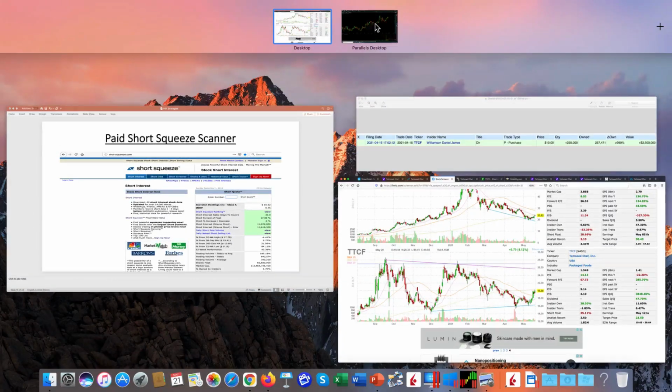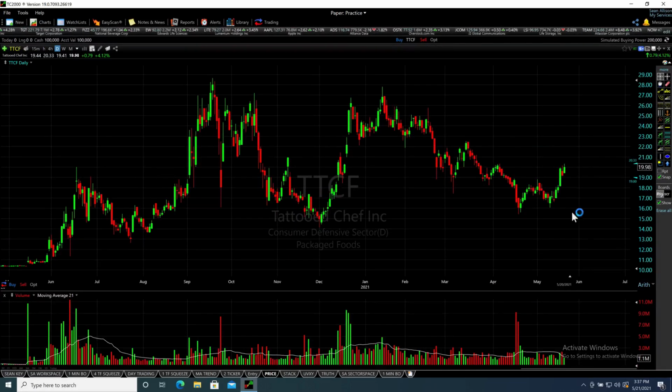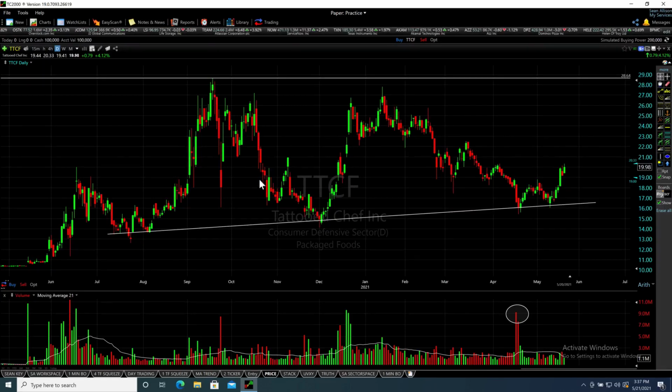Now, if I went to the chart myself, TTCF, yeah, so if I looked at this, I can definitely see that nice level of support here. Beautiful double bottom here, moving higher. The other thing that I see here is this large volume here. So yes, it's had a big move down, right? This stock has moved from around 28.64, going as low as 15.42.